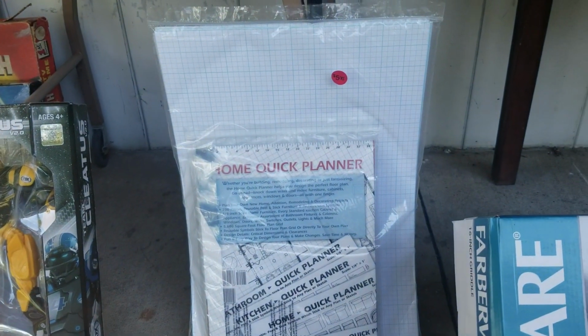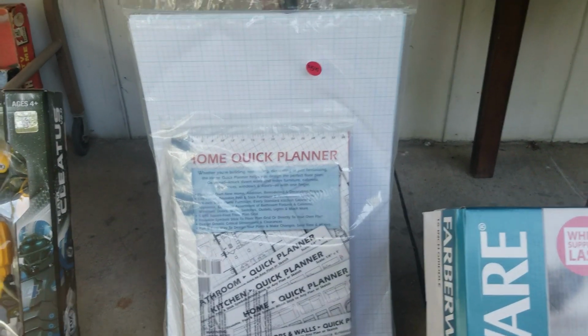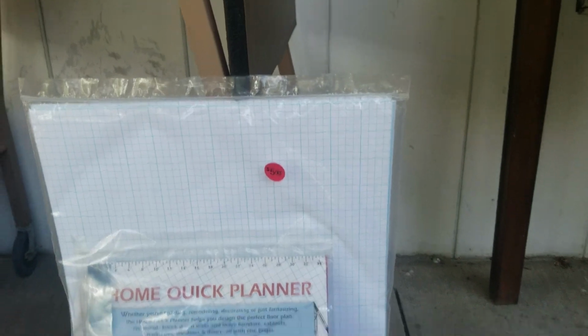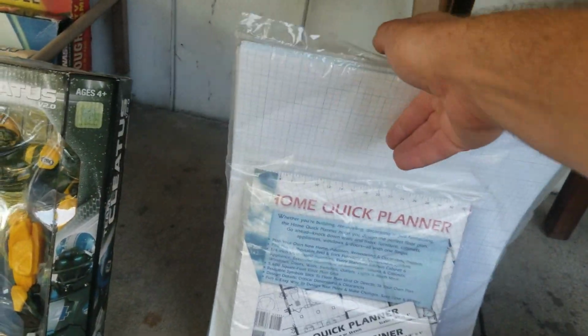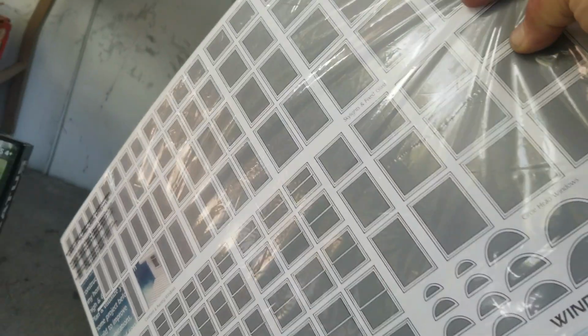Home Quick Planner. This is something that you might just walk past because it really doesn't look like much. But it had a really good rank in Office, and it sells for 25 bucks. I only paid $5 for it. It's in sealed condition. Apparently, it's something that you can put together your own plans for your house. Throw in windows and skylights and doors where you want them, and stairs, and I don't know what all.